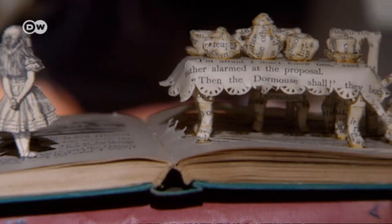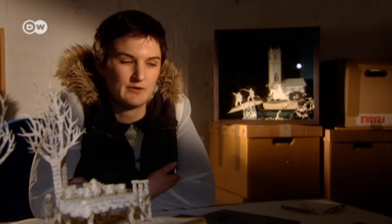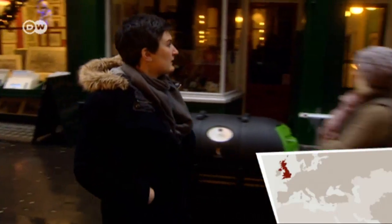There's one book she's particularly smitten with. Alice in Wonderland was one of my favourite stories as a child, and I remember just reading it and getting lost in the story. And for me it was an escape, somewhere more magical, and where I could just lose myself. The artist makes regular visits to London's second-hand bookshops.